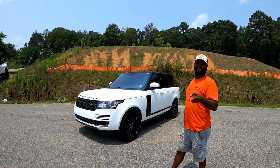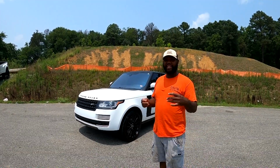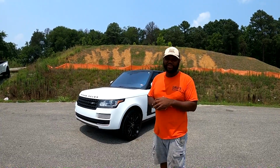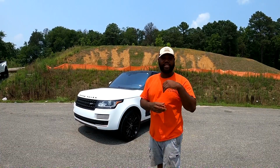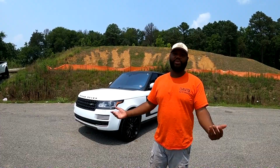Vehicle number two, a 2017 Range Rover. And this one I think is pretty special because it has a diesel in it. You really don't see that as much. So it still has its performance, its ride capability. And of course, everyone knows a Range Rover is the ultimate luxury.